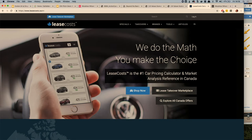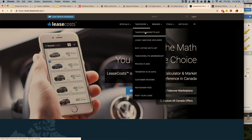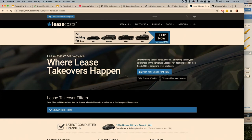So the lease takeover thing is you actually need to find someone either on Kijiji or somewhere who is willing to take over your contract. So based on that concept, we created a section called the lease takeover marketplace. It's the one I'm going to present. The site is pretty wide, but this is the one that's like crucial for us right now.